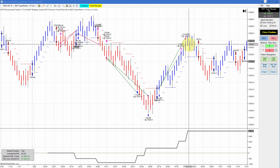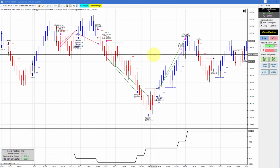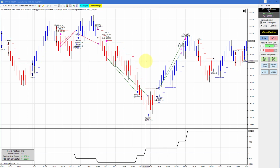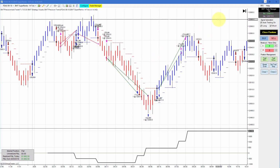A couple of announcements. The Autotrader for NinjaTrader 8 is coming along. We're making really good progress. I may even be able to make a video of the Autotrader 8 in action. So we'll look for that maybe tomorrow or the next day.